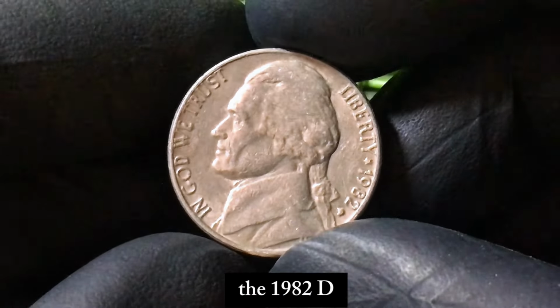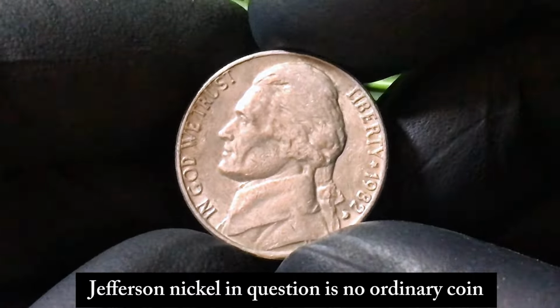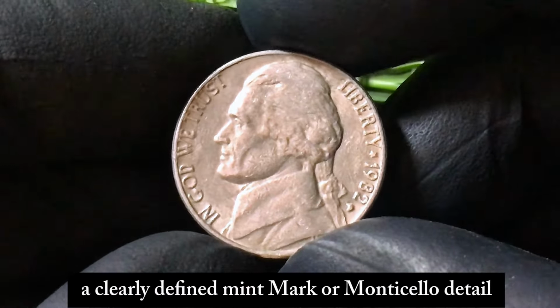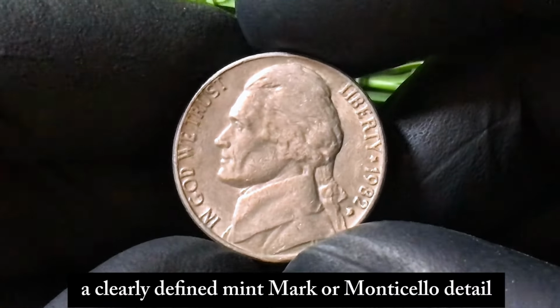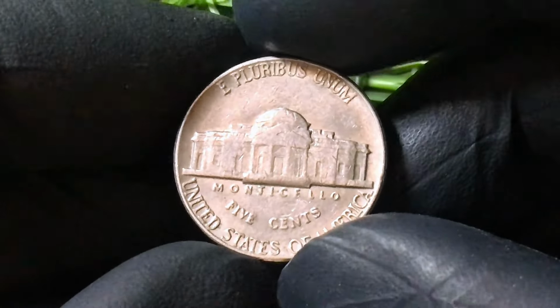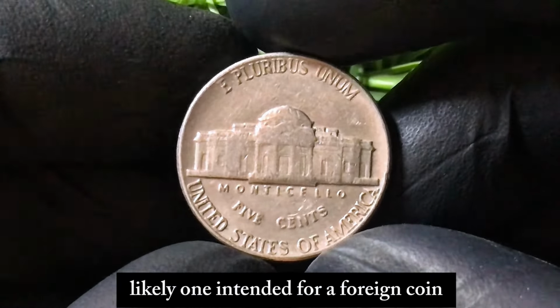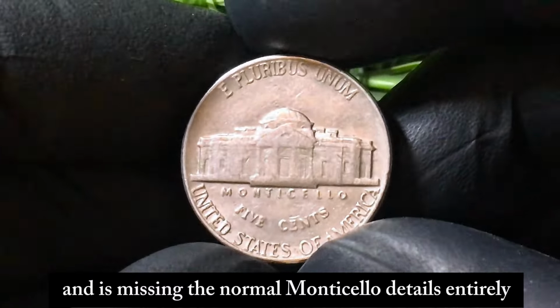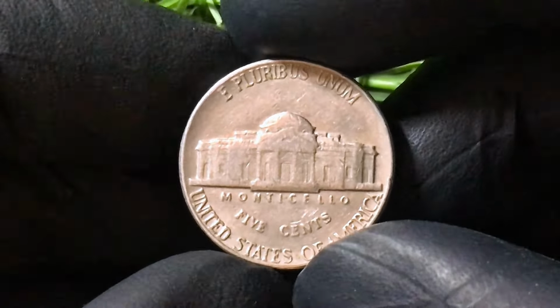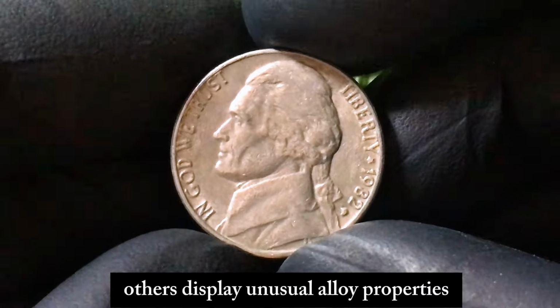The 1982 D Jefferson nickel in question is no ordinary coin. It lacks a crucial design element, a clearly defined mint mark or Monticello detail. The rarest example discovered appears to be struck on the wrong planchet, likely one intended for a foreign coin, and is missing the normal Monticello details entirely. Some examples show weak strikes, others display unusual alloy properties.